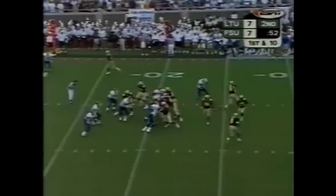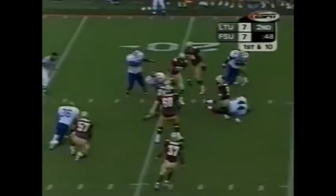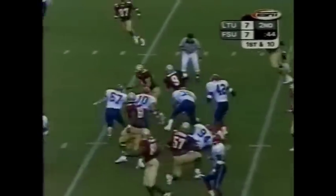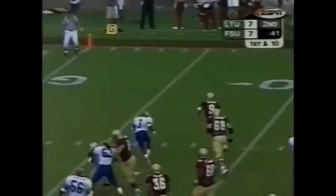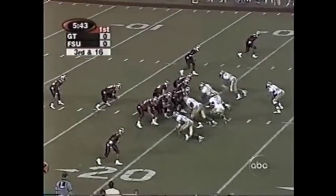Well, Bob, I know this one. First down, toss pitch. And a reverse handoff to Warrick. Cuts off his blocker, cuts it back against the grain, keeps his balance, looks for a block, breaks another tackle, zigzags, Warrick to the 15, Warrick to the 10, to the 5, touchdown Florida State! 137 passes without an interception.